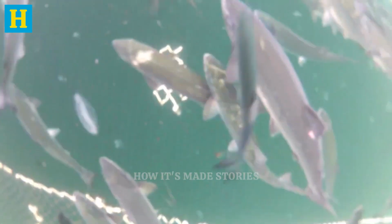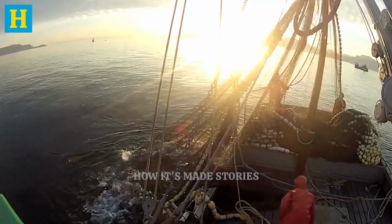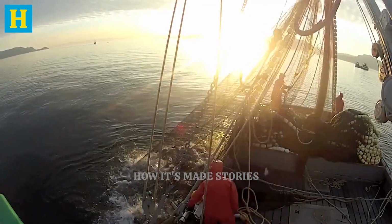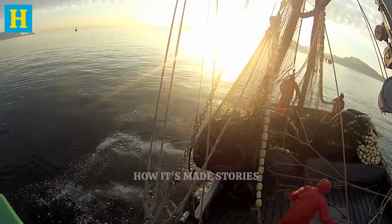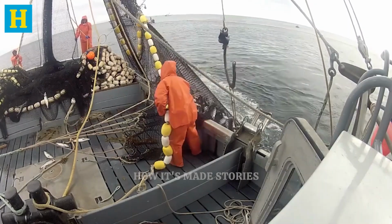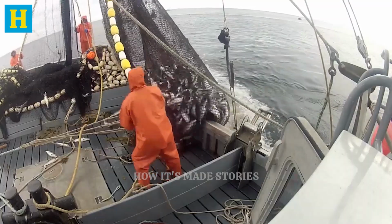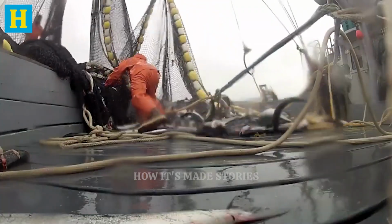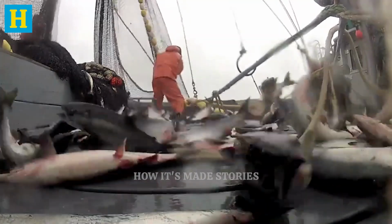Whether farmed or wild caught, the immediate transfer to ice-cold water is a standard practice to ensure that the fish remains in peak condition from the moment it leaves the water. Every step of the harvesting process, from the method of capture to the rapid cooling, is meticulously planned and executed. This careful planning is crucial to maintaining the high standards required for premium salmon products.